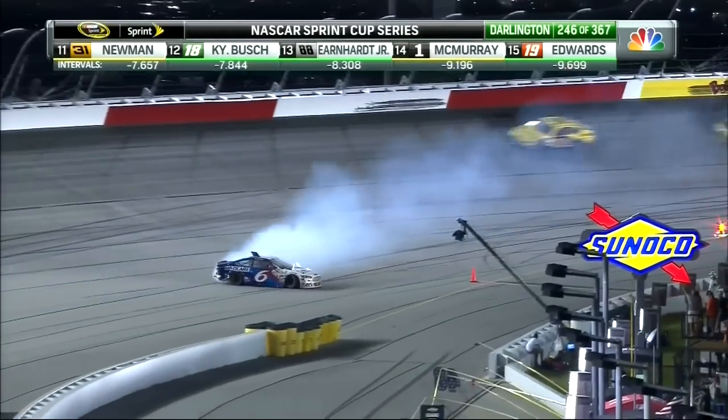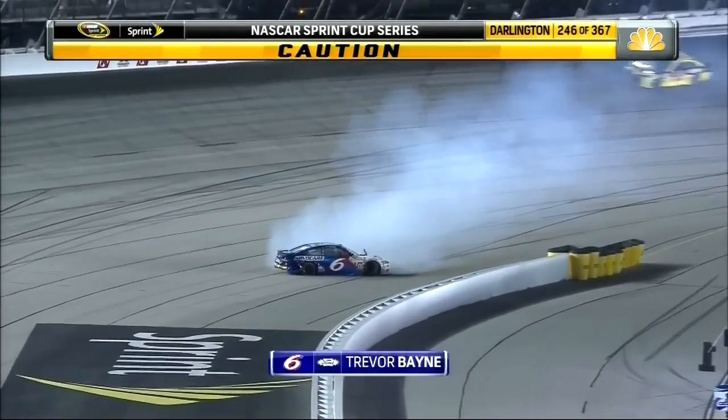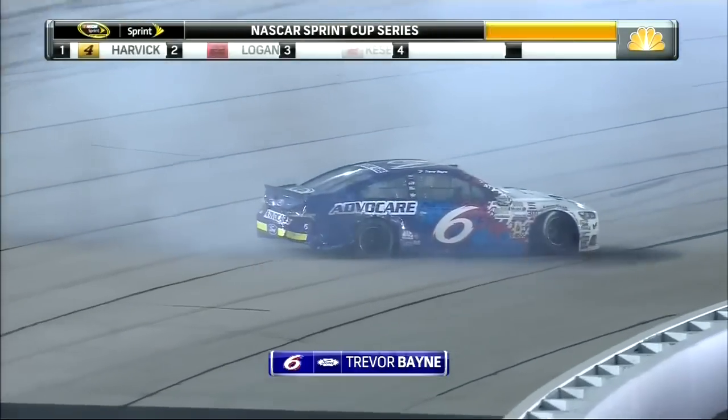Sideways goes Bayne. Watch pit wall. Yellow down. Fall off a 4 here.